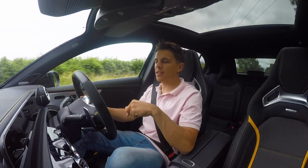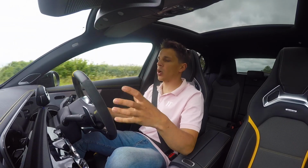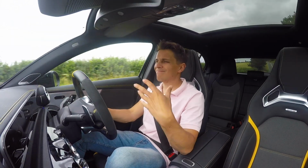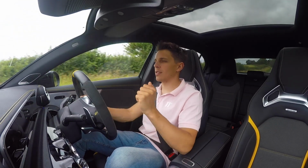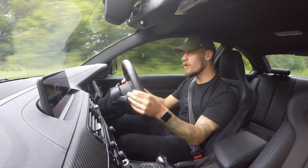This is much better than the A35, don't get me wrong, and the road noise has dimmed down a lot because I own the A35, I own the A45 as well, the model before, and the comfort wasn't that comfortable. But with this, it's a little bit better, and they've got rid of a lot of the road noise as well, which I think really is a thumbs up from me. It's quite a cool piece of road actually. Whoa.